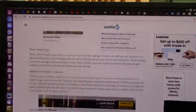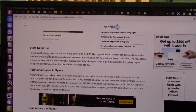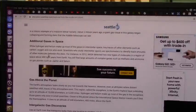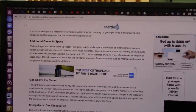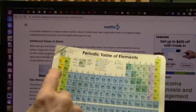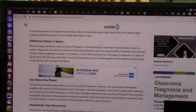They know it's not empty. Stars need gas. You got helium and hydrogen all over the place. And really, helium and hydrogen is what's being stripped from the stars. It's not what the stars are made of. It's the particles that are easily stripped because they are the tiniest particles, helium and hydrogen, way down here. They just rip right off of there, go flying out.